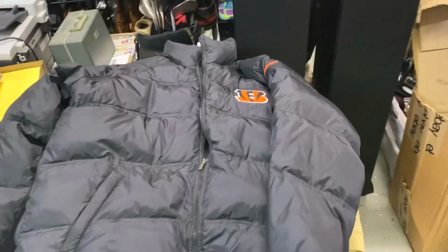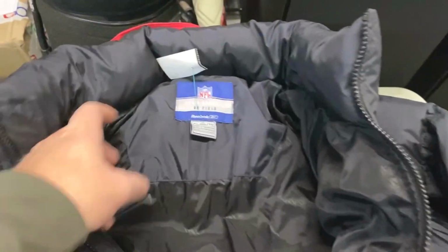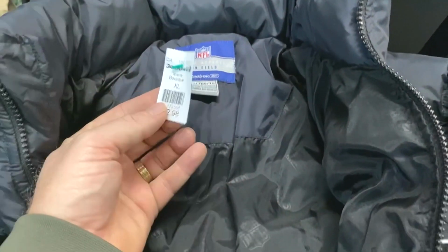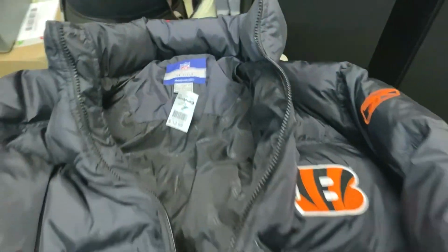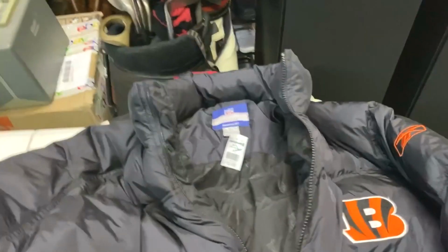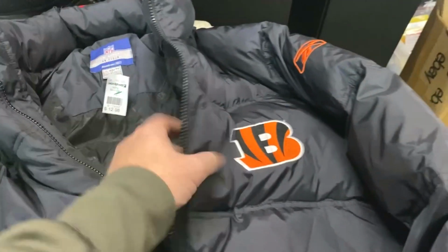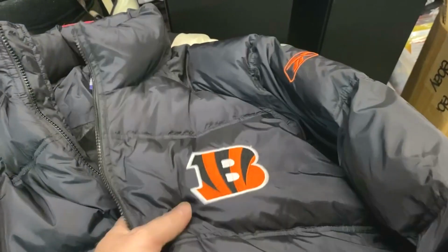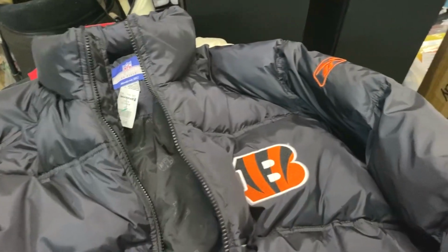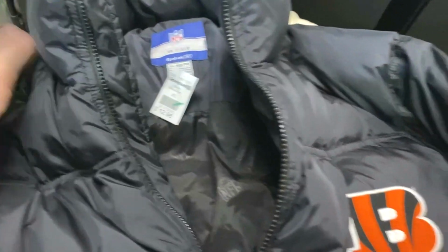So the first item I got was this Bengals Reebok jacket, Cincinnati Bengals, with the NFL on-field tag, and I paid $12.98. Now these jackets, I just liked them so much, and I thought they were so cool, and I knew that they were all worth at least 40, 50 plus, so I didn't even look these up on the spot. So I'm not going to be able to tell you guys the exact value of this stuff. I just picked it up because it was my lucky day when it came to jackets there. So I got the Bengals jacket for $12.98.